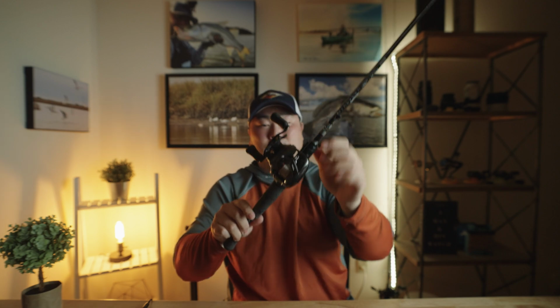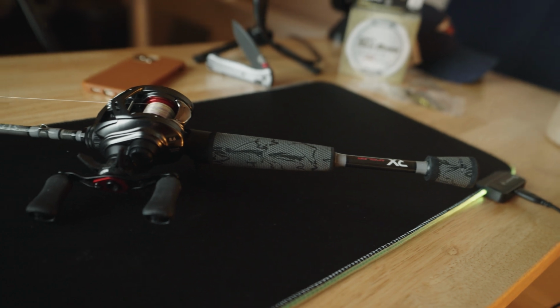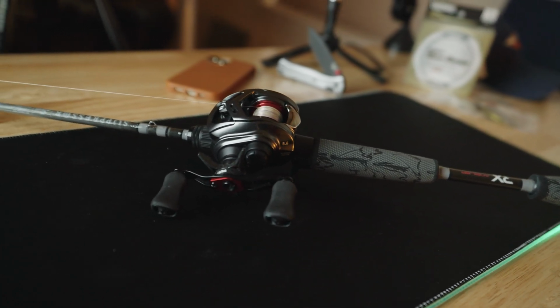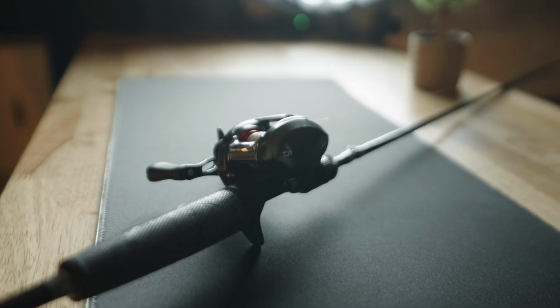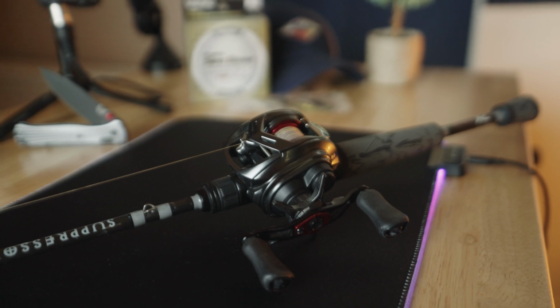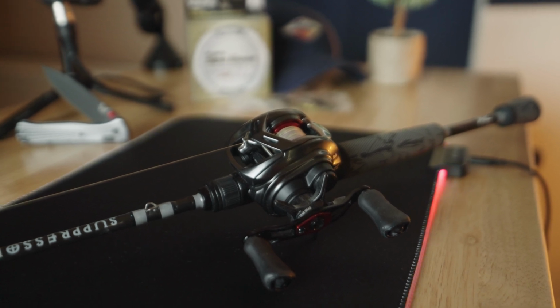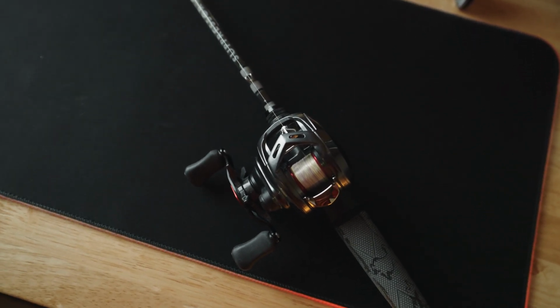If I'm going to do BFS and I need versatility, this is the reel I really want to take with me on my voyage to target those big redfish, flounder, and speckled trout. The reason why is that it's very versatile. If I want to throw up to a 1/16 ounce, believe it or not, this can really fling a small lure. Something less than that, probably not, but 1/16 ounce in total, this would be the guy you want.